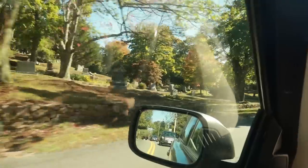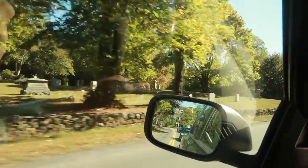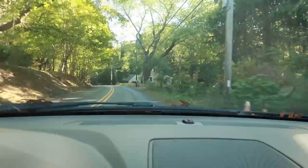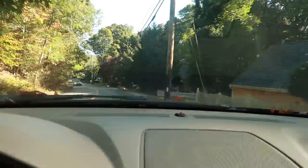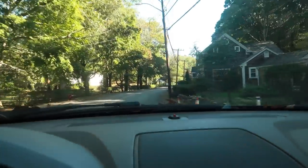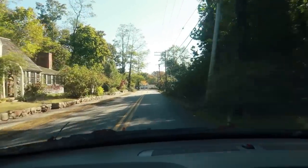There's a lovely cemetery on the left, and you can see the autumnal leaves are just beginning to change. So as we come around into the village, now this village was founded in 1630, which is quite early, obviously well before we were the United States, and it is one of the oldest towns or villages on the Cape. There's a lovely old colonial.